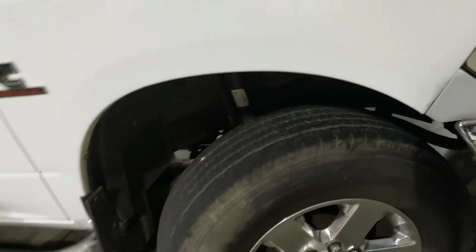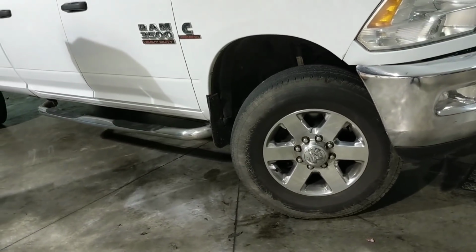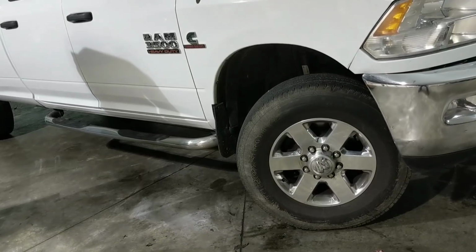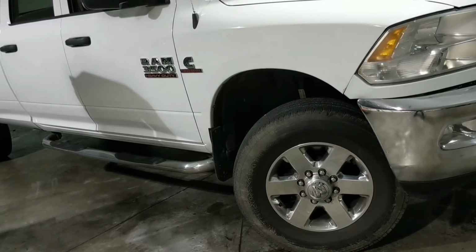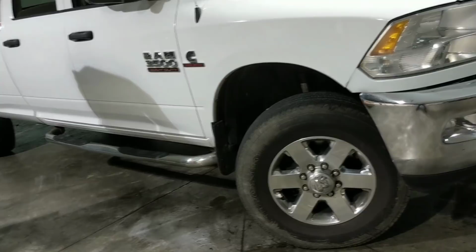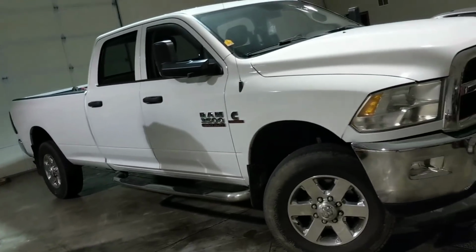Now, as far as front suspension, the only thing I've done on this truck was upper and lower ball joint. That was done recently. Were they shot? I could have still pushed the truck that way, and there's minimal play, but there was play, so it's a matter of choice. I know guys drive their trucks way beyond that point, but no, I'm very meticulous about my stuff, so that's that.